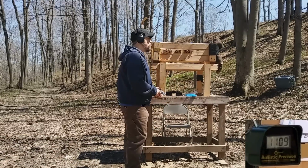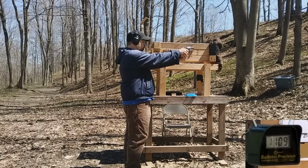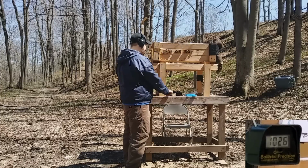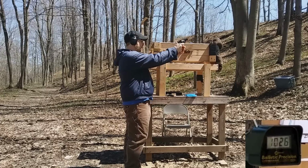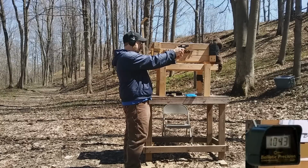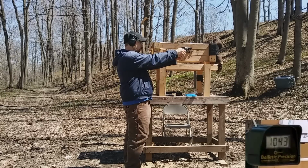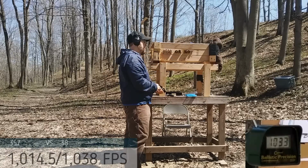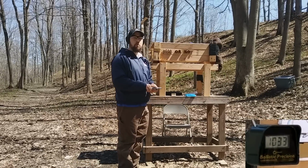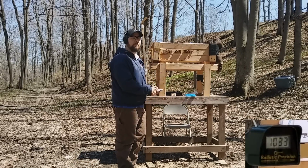Same round in the standard pressure. 1003, 1026. We'll do it with the 38. 1043, 1033. Interesting.